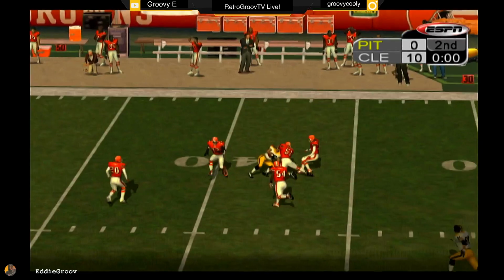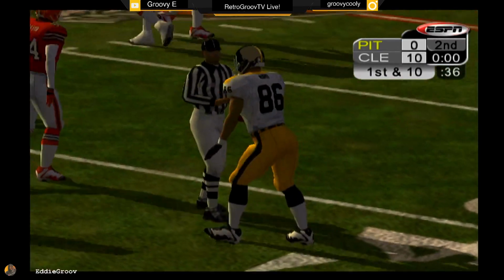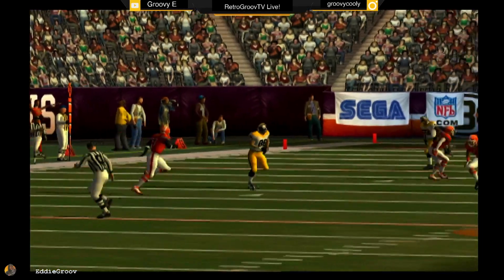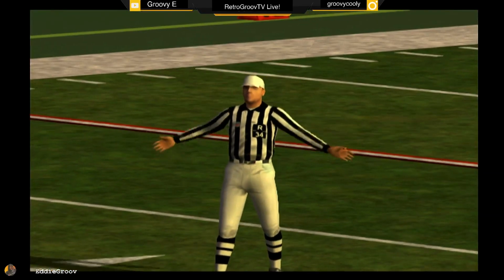Maddox zings it to the right side, and it's complete for a 1st down and a whole lot more. Hines Ward faces down 2 defenders and comes away with the football. Oh, nice catch. A beautiful pickup.